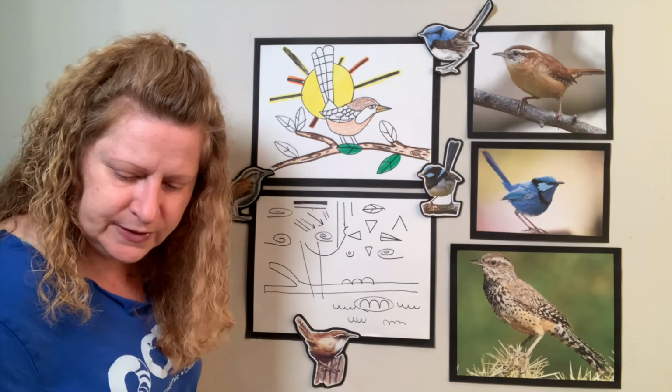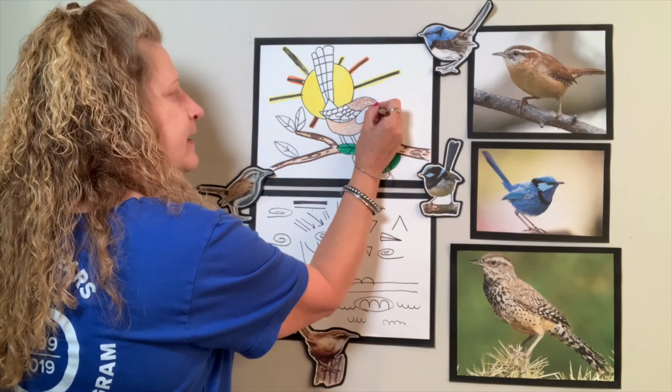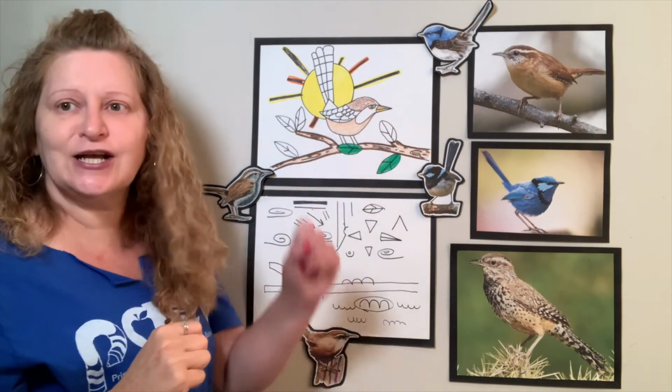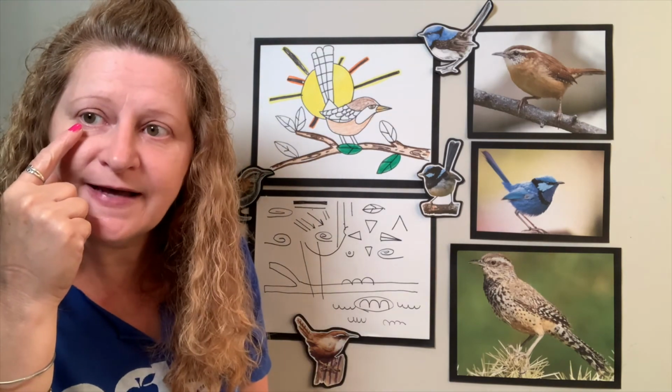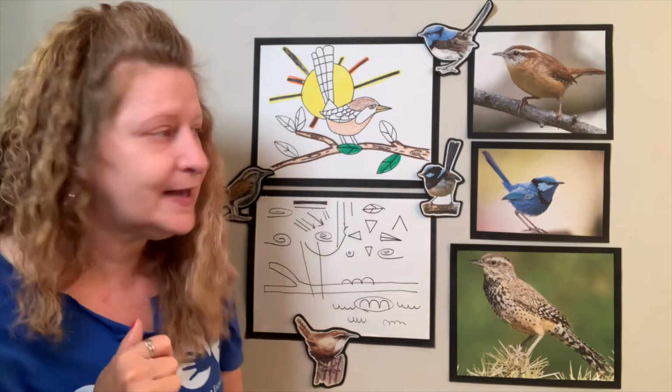And then of course you would use another color, maybe around the eye, leaving the little part on the inside white, because that is actually where the light shines on the eyes. If you look at Miss Jennifer's eyes, you can see the little white dots. That's where the light is shining in my eyes.